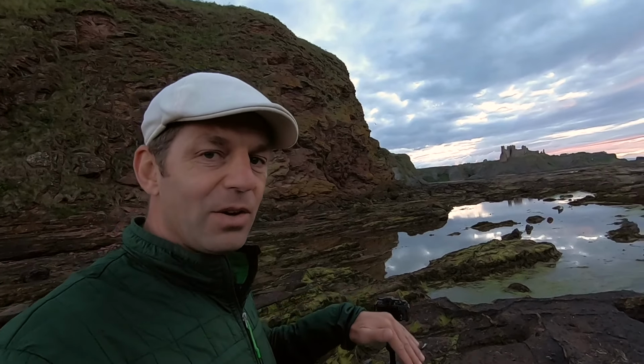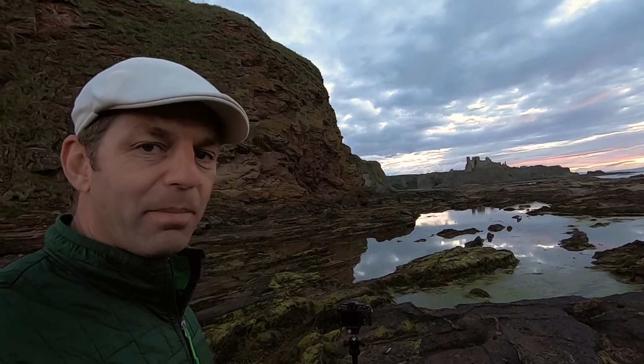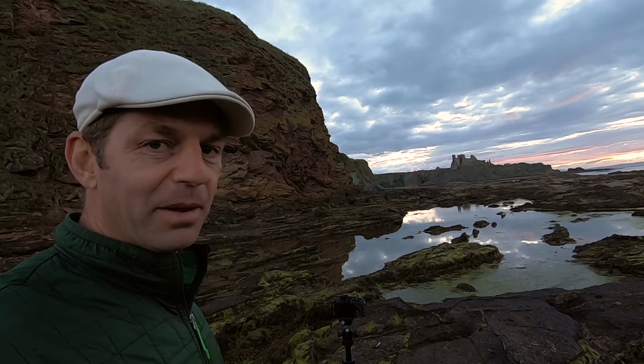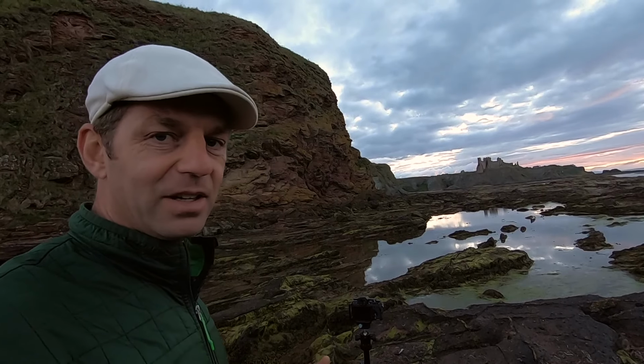Now, once the sun does go down, I'm going to hang around and see if some of these clouds that are more above the castle actually light up. That would be my preference, and then I'll get less contrast as well, and the whole scene might actually look pretty good.